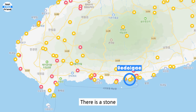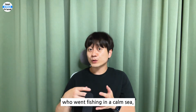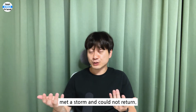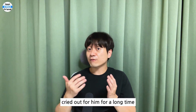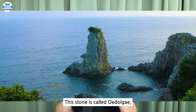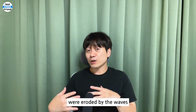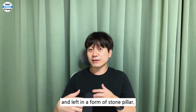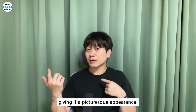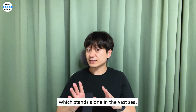Oedolgae. There is a stone that has a sad myth of an old couple. It is a myth that a grandfather who went fishing in a calm sea met a storm and could not return. And the grandmother cried out for him for a long time and became a stone. This stone is called Oedolgae, which stands alone in the sea. It is said that the surrounding rocks were eroded by the waves and left in the form of a stone pillar. Pine trees grow on the top of Oedolgae, giving it a picturesque appearance. Take a look at Oedolgae, which stands alone in the vast sea.